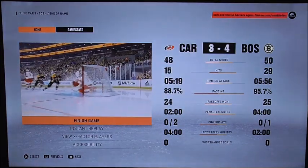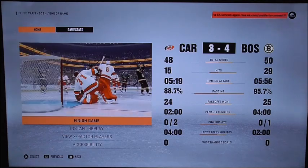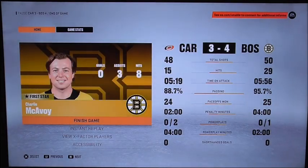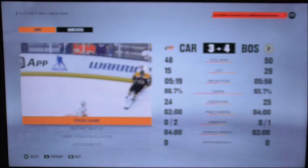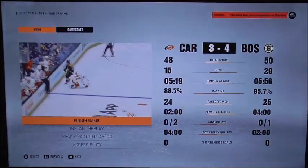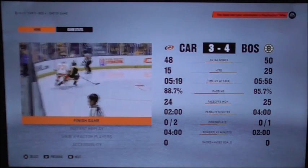And on the other side, we have it from here with the first star. The game-winning goal is Charlie McAvoy. Only had 3 assists and 8 hits, but not to worry. But Pasternak's, he had that win. It's great to make that one come back toward it. And I really like the hustle of the inbound to put it in.